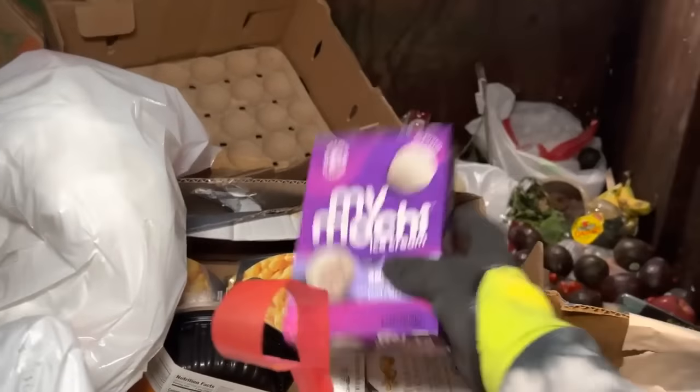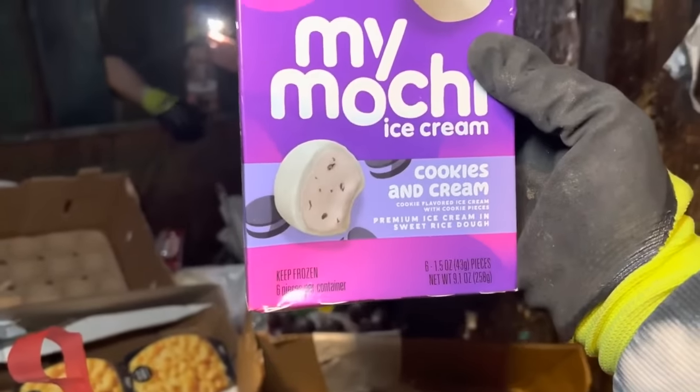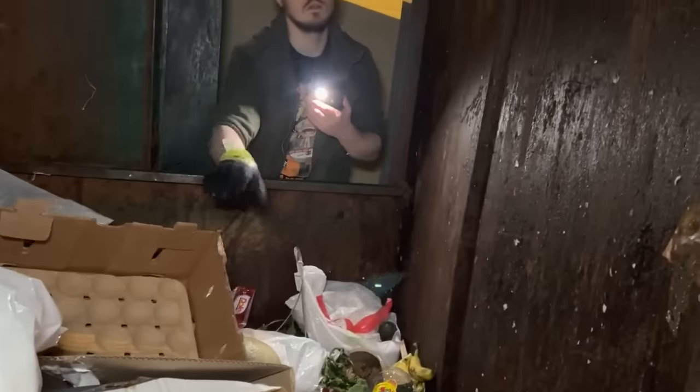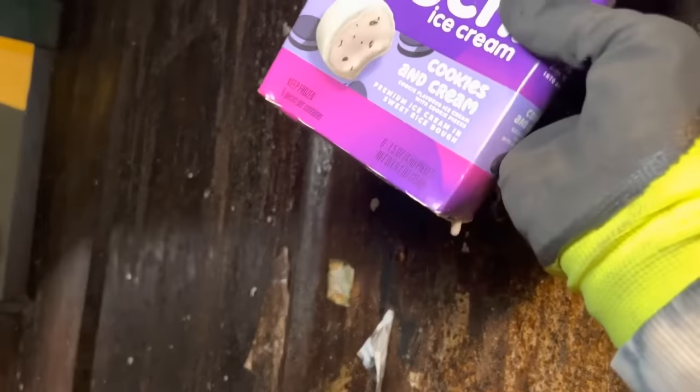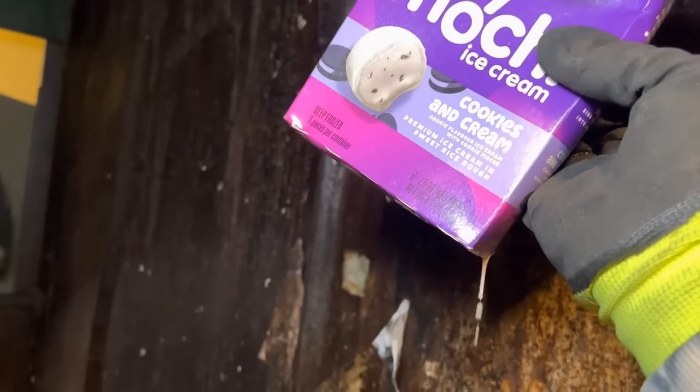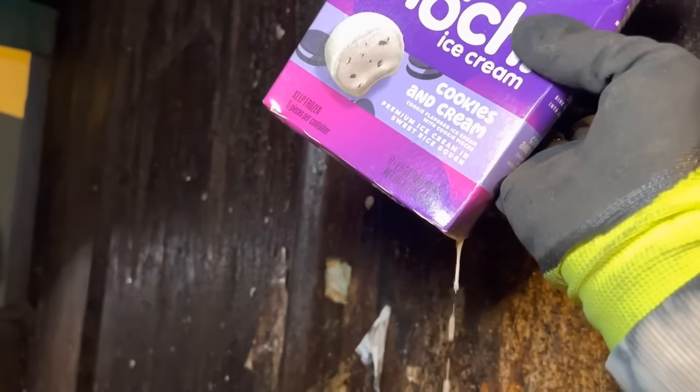Oh, dude, you want some ice cream? Nope. My mochi. Cookies and cream. Oh, mochi is nice. You want some of it? Nope. It's not leaking or anything. You should be fine.